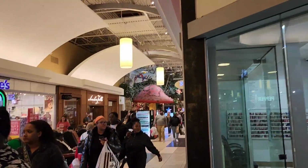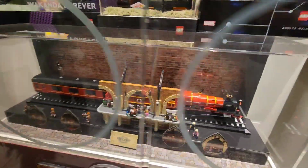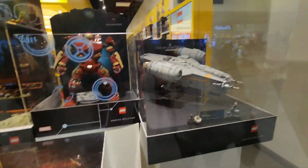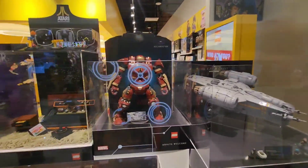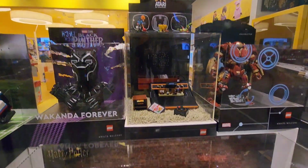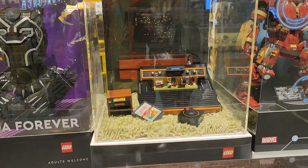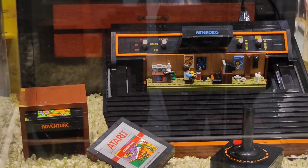All right, so we got a big mushroom down here, guys. Look, way down there. That's really cool. It's like huge. Isn't that cool, guys? We got some Legos. Look at that. We got a Hogwarts train. There's a Star Wars, the Razor Crest. That's one of my favorite ships. We got Hulk Buster. We got an Atari. That's a video game like system. What the heck? That is cool, dude. Let me zoom in a little bit here.